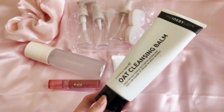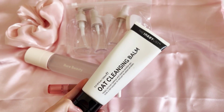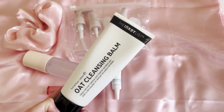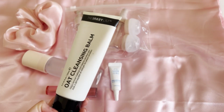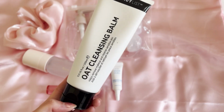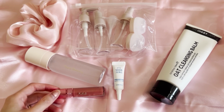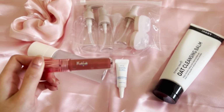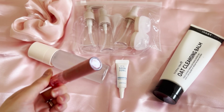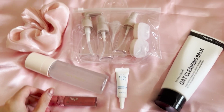I'm excited to try this cleansing balm because I've never used a cleansing balm before, and I'm actually thinking about switching because currently I only use micellar water. And I don't think that's really good for your skin, so yeah, I'm gonna use this tonight. And also this. I'm a lip gloss girl, so I'm really excited to use this. And it's pink too.